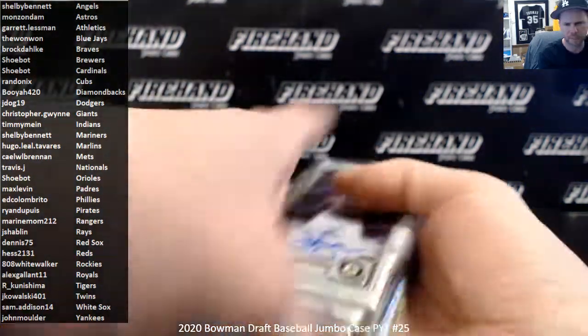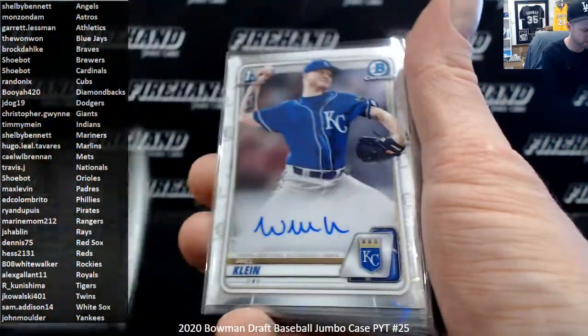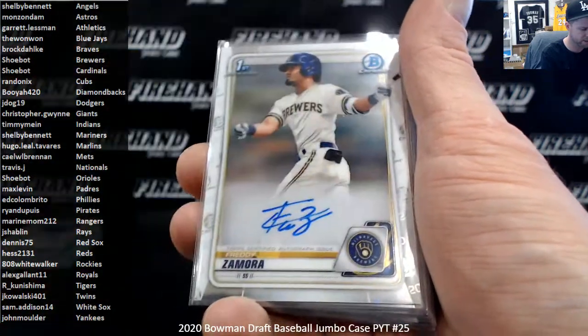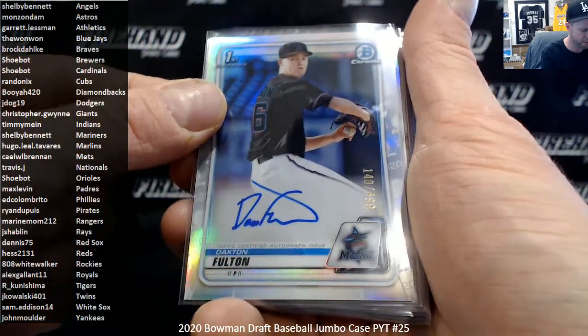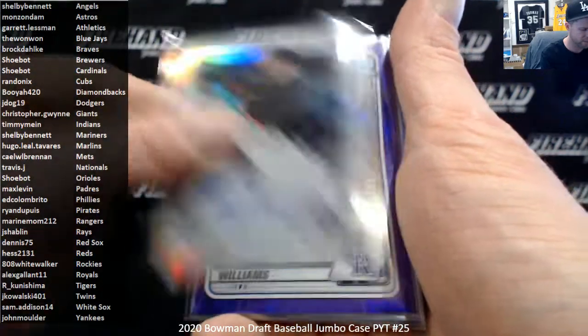Autographs. Base autos. We ended up with one extra auto in the case. Base autos, Tyler Soderstrom, Will Klein, Zach Deloche, Sammy Infante, Kyle Nicholas, Freddie Zamora, Burl Caraway. Refractors to $4.99, Daxton Fulton, Addison Coffey, Trey Cruz, Max Meyer.